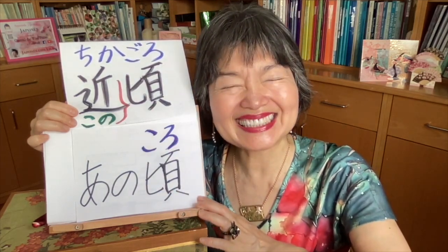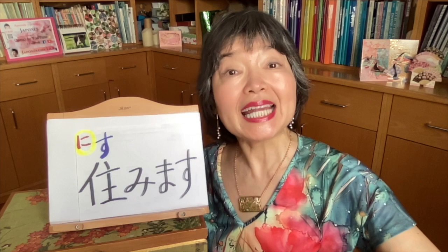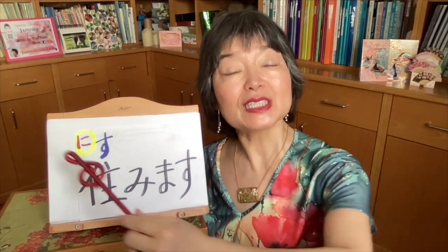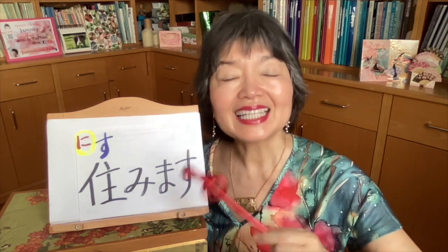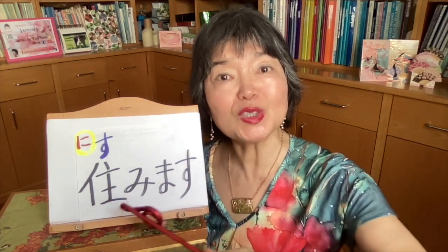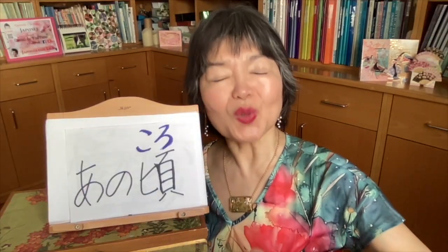in those days. In those days, I lived in Tokyo. The verb to live, we say 住みます. Someplace に住みます. But this verb is a little bit peculiar. When we talk about the state, then we must say the て form 住んでいます, I live in some place. And in the past tense, I lived, 住んでいました. あの頃は東京に住んでいました.